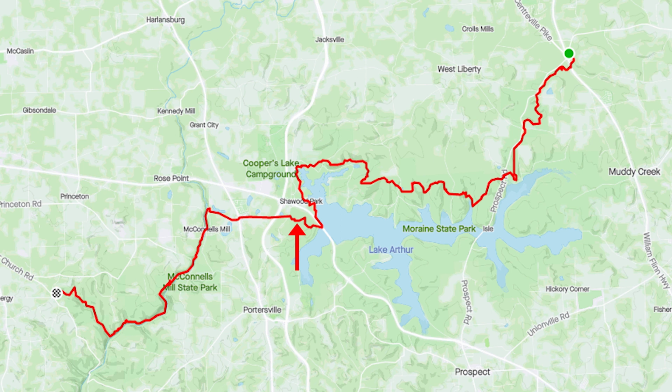All right, this is a 16-mile update. I am headed west of Lake Arthur and Moraine State Park, heading to McConnell's Mill. I'm about to hit some road for about 2 miles. This should be a bit of a relief on the ankles. The trail over here is not bad. More flat areas. Able to go a little bit faster.